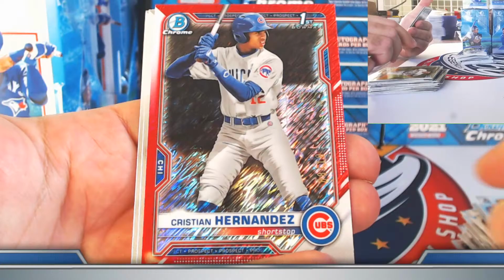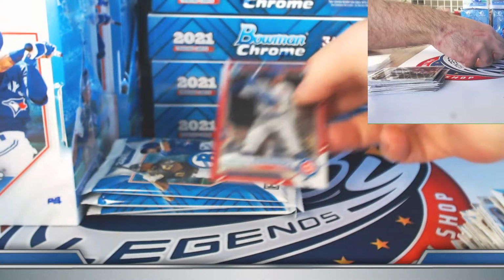Nice hit on the Christian Hernandez spot right off the bat. Solid. On the Red Shimmer prospect parallel here, numbered 8 of 10. Christian on the first Bowman. Very solid parallel.